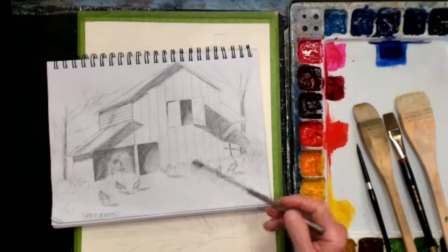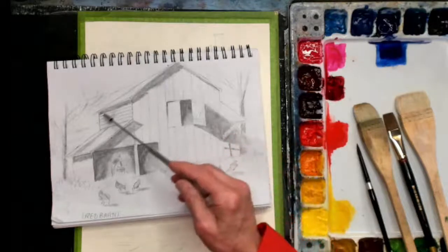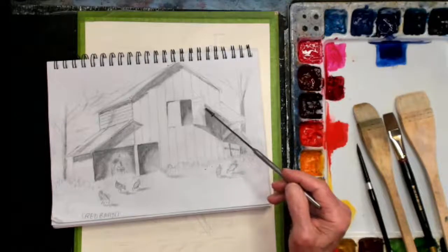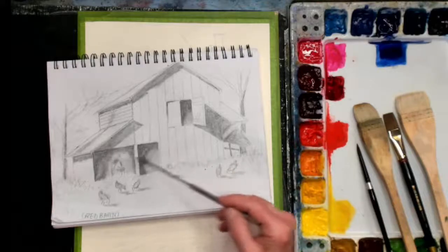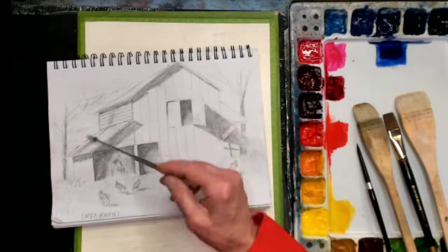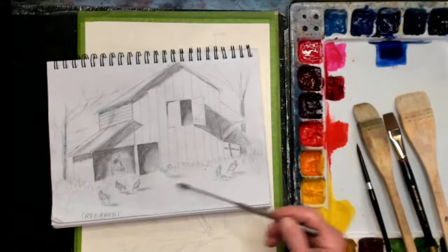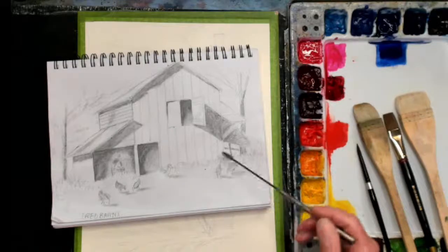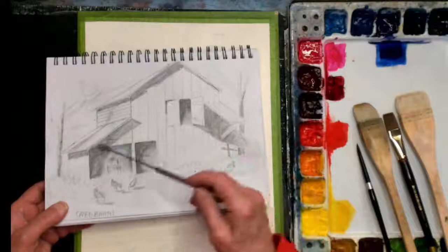Now here's my value study. What I did is I drew the shape that I liked. It was a barn from the photograph. And then I emphasized the value of the darks and the lights. I'm going to add some other areas of interest. I may put some animals here in the yard. And I've even got a little character over here inside the barn. So that's my value plan, okay? So I know where my darks and lights are going to be.